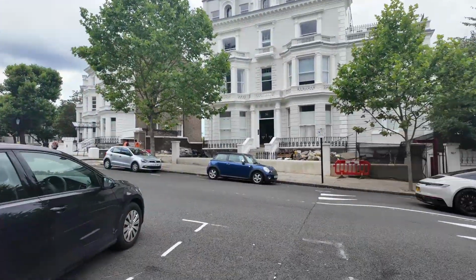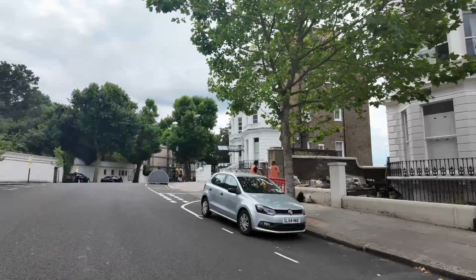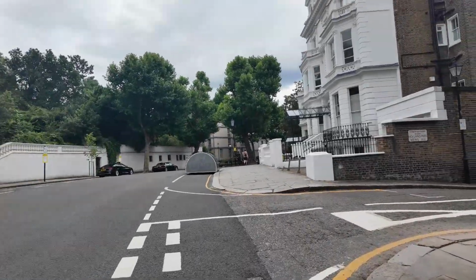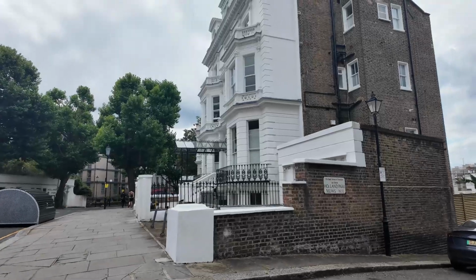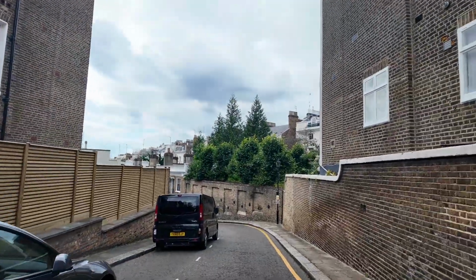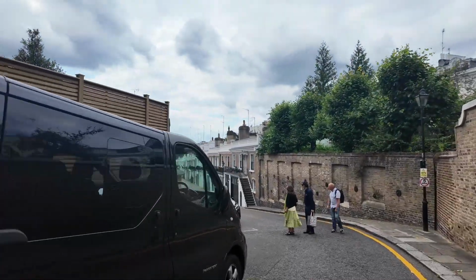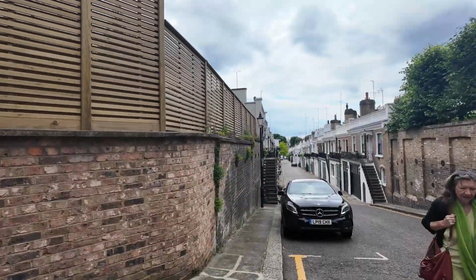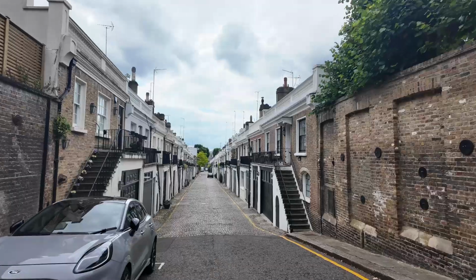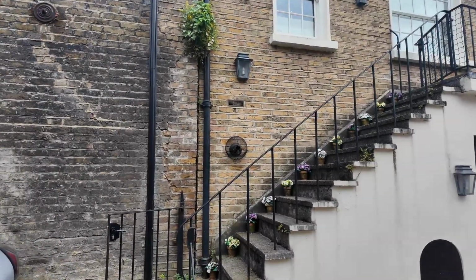I'm going to cross over because what I am going to quickly show you is Holland Park Mews. And it's my absolute dream to live on a mews. I absolutely love mews. I think they're just so quaint. I mean, look how cute that is.